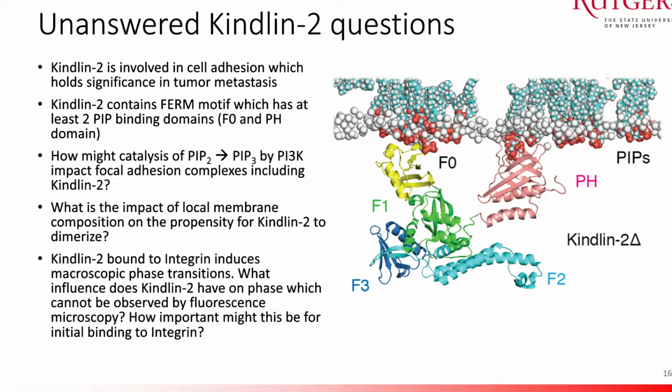And so the big open question in the kindlin field is that there was a crystal structure solved of this protein, and I'll have the citation a little later in the talk, and it was a dimer. But they solved that crystal structure by cutting off the PH domain. So you can see here we've put it back in using Photoshop. I'll show you a slightly more accurate reassembly later in the talk. But basically, in order to get this to crystallize, they had to get rid of this PH domain. But when they did that, it crystallized as a dimer.